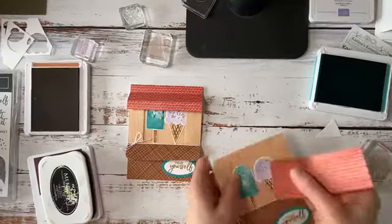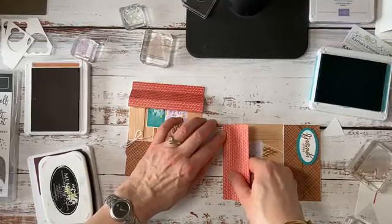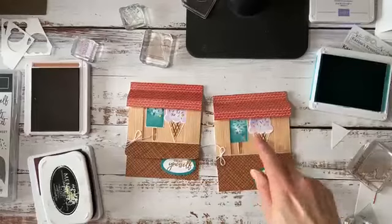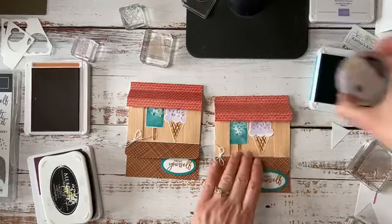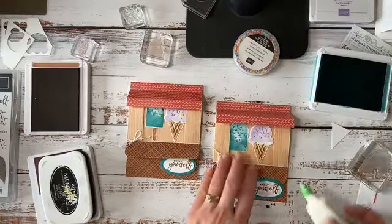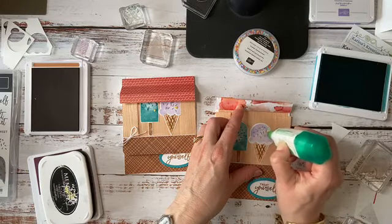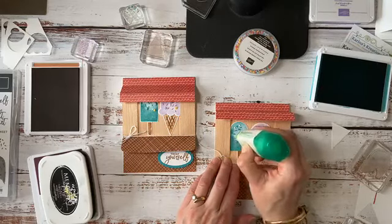Okay, hold on. I didn't get this right at the top. My table's white, so it's causing a problem. Okay, now you could just be done. Isn't that super cute? But I think that we need to add those little ice cream sprinkles, which should be on my table. There they are. They just kind of add a little bit. So what I did was go like this. 1, 2, 3, 4, 5. 1, 2, 3, 4, 5.